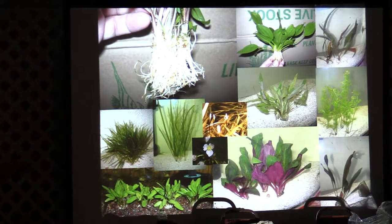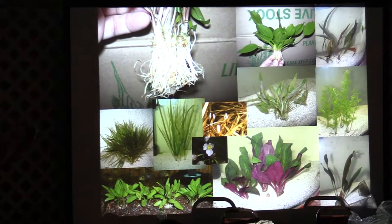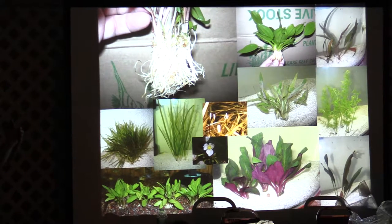You want to think about the leaf shape and the leaf color. You also want to consider that when you're planting your aquascape. You want a plant that's a different color and a different leaf shape than the one that's behind it.